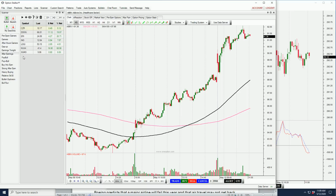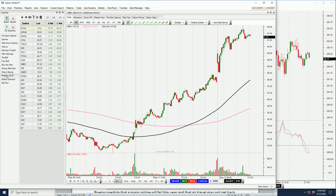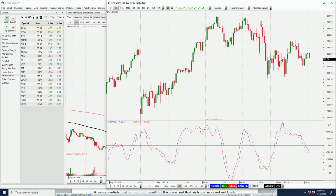These are your stocks and they're delivered to you on a silver platter. So the market bell rings after earnings, heavy buying. Relative strength 30 takes a little bit of time, maybe about 10 to 15 minutes to really come into play. And this is at its best when you have a market pullback, just like we had here.